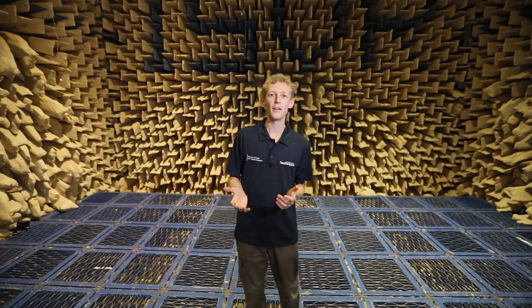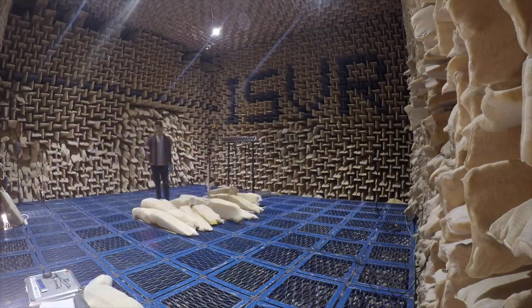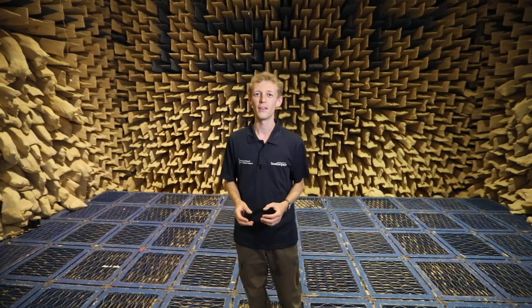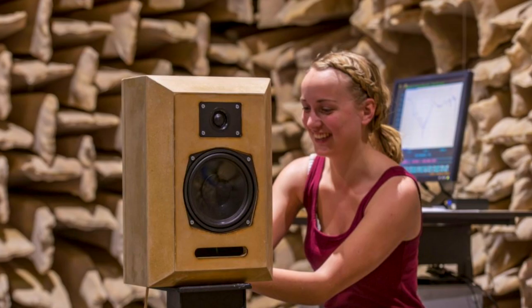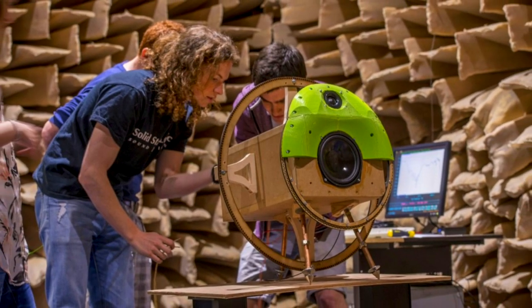We use this room to remove the effects of reflections that you have when you're carrying out acoustical measurements, and that way you can understand the way that the sound is propagating out from whatever you're trying to measure. In your second year, you'll be designing a loudspeaker and you'll be measuring it inside this room. And that means that you're making sure that you're measuring just what you've designed rather than any influences of the reflections that you'd get in a normal room.